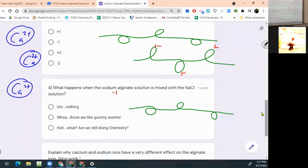Get some leftover sodium chloride. All right, we don't want sodium chloride, we want calcium chloride. Since this is a +2 ionic charge, there's going to be enough to link the two. So with the +2 now, they can bond with two of the lines, because it's +2 in each.